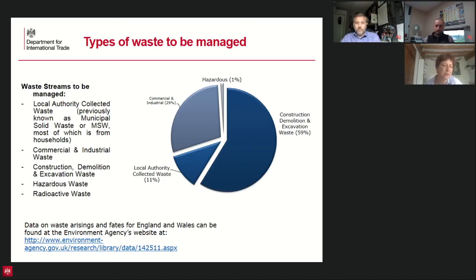And again, hazardous waste is probably worth putting a lot of effort into capturing, because of the damage that it could potentially cause to the environment. And data about what waste there is, how much there is, where it's going is really, really essential.